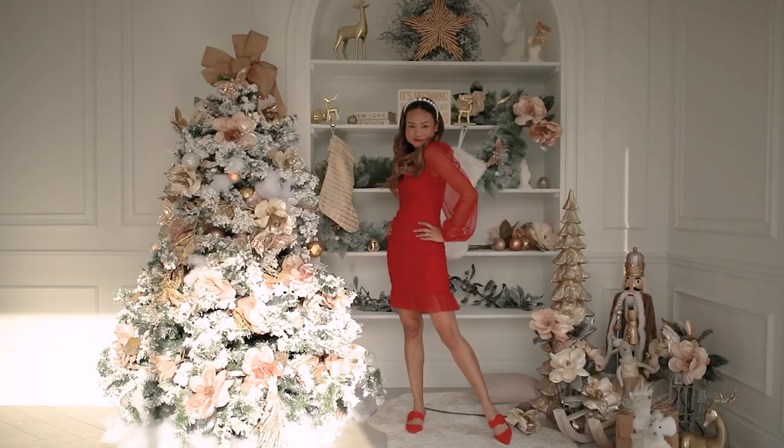Sneak peek, it's from H&M, so you might be able to expect an H&M haul within the next week or so. Who knows? Just in time for the holidays, they have some amazing picks and outfits. But let's jump right into the reds so I can share with you all of my picks and selections for this holiday season.